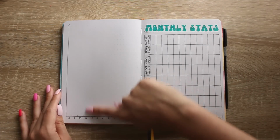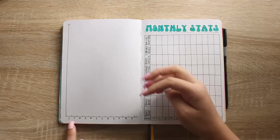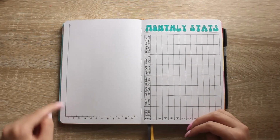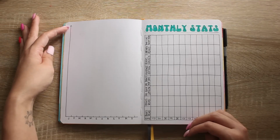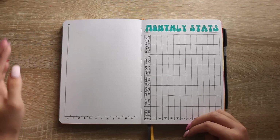This is going to be a column graph, or in other countries, I think you call them a bar graph. So there's a column for each month of the year, and then it will be how many books I read. I haven't drawn in the numbers. I don't usually read much more than 10, so I'd say I'll probably go up to 15 here, and then I will obviously draw the bar, the column for that.